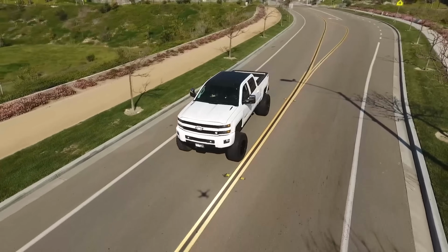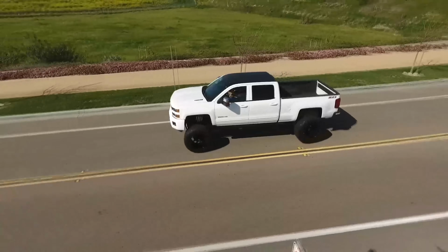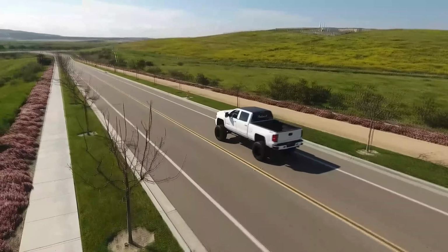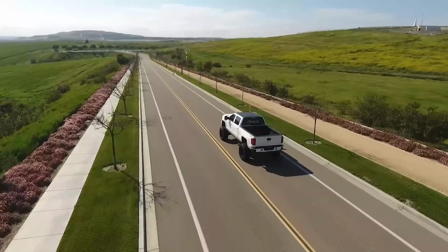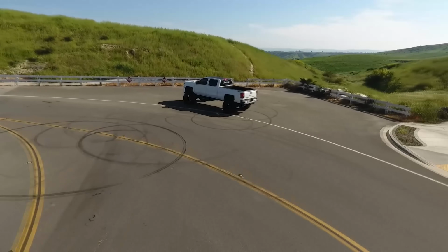Up first is DMaxryno. It's one of his first builds. So it's a 2015 Chevy Silverado 2500 HD. It's got a 12-inch bulletproof lift. It's got springs in the front. You know what I was just gonna say? I'm like, damn, this guy builds a lot of Chevys, and I realized his name is DMaxryno. Here's your sign. It's got Fox shocks. It's on 40 by 15.5 R22 Toyo Open Country MTs.